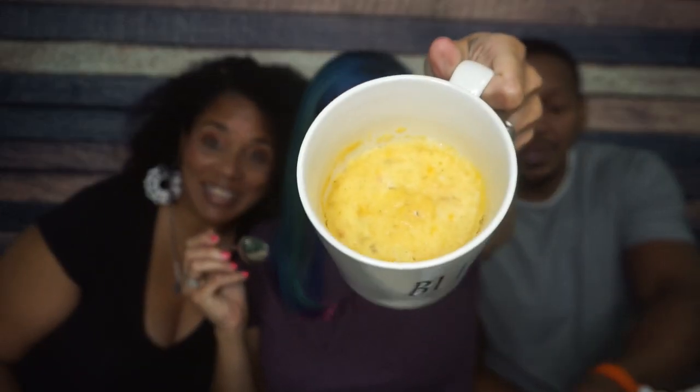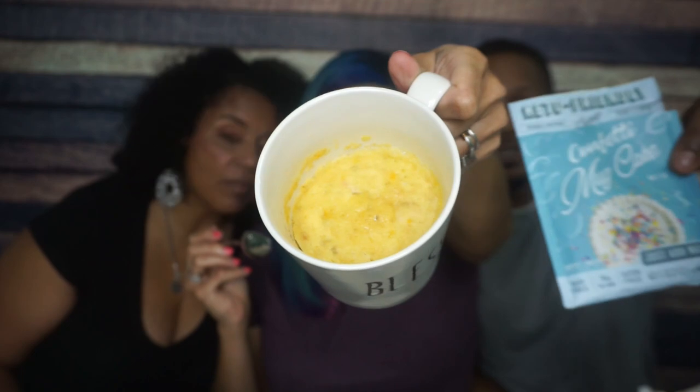So, yeah, this is what it looks like inside the mug. It looks like a regular mug on the outside, at best. Okay, going in. I definitely like the consistency. It's very cakey. Also, lots of steam. Watch out, it's hot. Very spongy.